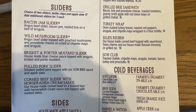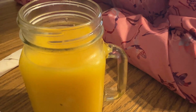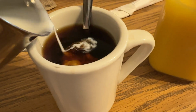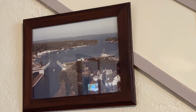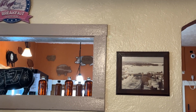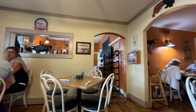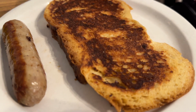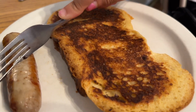For our drinks, we had an orange juice, which was a nice size, and we also got hot, delicious coffee. The walls were decorated with historic photos of Charlevoix, which added a nice touch in the dining room. For breakfast, we ordered French toast with drizzled maple syrup on top. It was a hit.